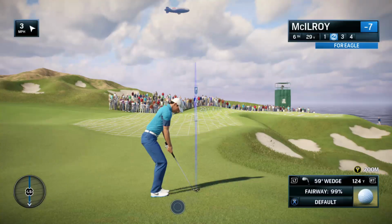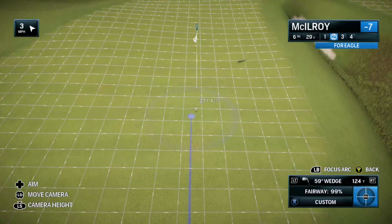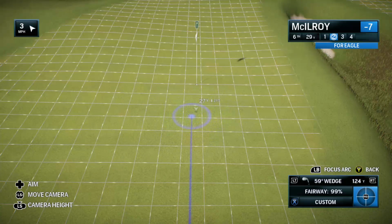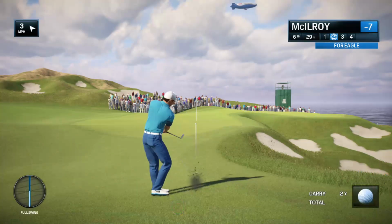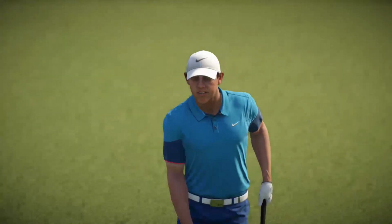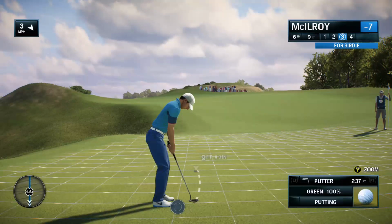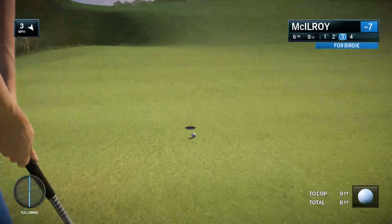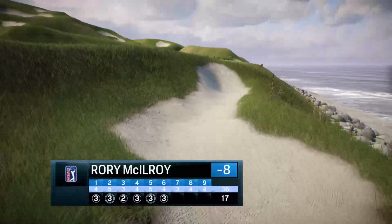Setting up for the approach, this player in total command. Yeah, it's beautiful decision-making. Just a pure strike and a perfect result. He'll have a good look at birdie now. Shouldn't be a problem here. Just an amazing display. The records continue to fall. Another magnificent hole here at Whistling Straits.